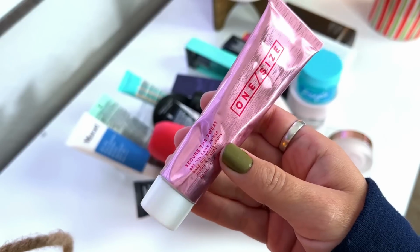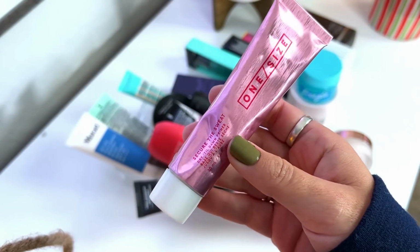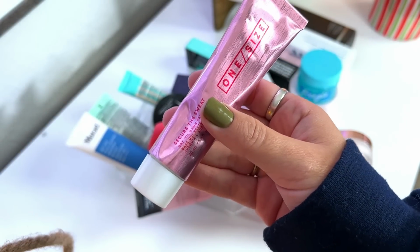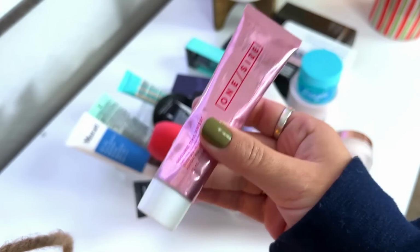Originally, when I first tried this, I absolutely hated this primer because it peeled, but after some trial and error and some practice, I actually am able to get this to work for me. I do have to put it on like 5 to 6 minutes prior to makeup application, but it works beautifully.